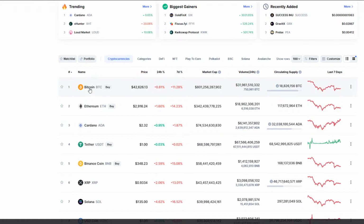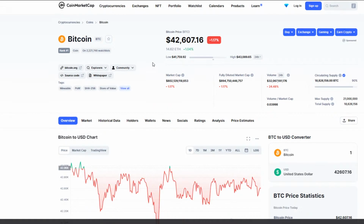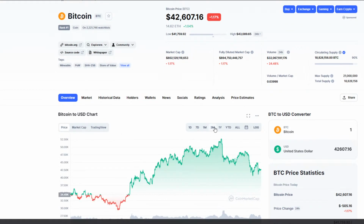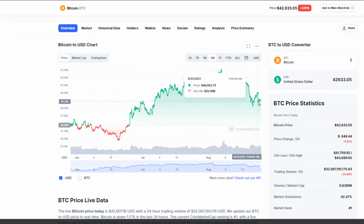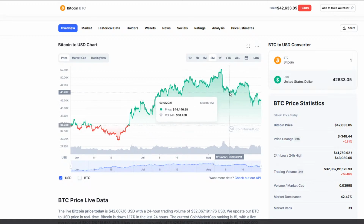So first things first, we'll just start with Bitcoin price. I know a lot of you guys can look this up yourself, but I'm just going to go over this so we have a basis of what we're looking at throughout the stream. First of all, Bitcoin sitting around $42,000, kind of not looking so good over the last week or two.